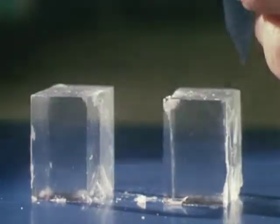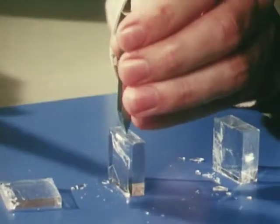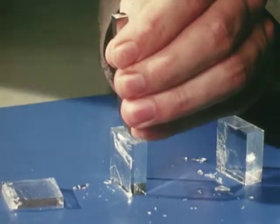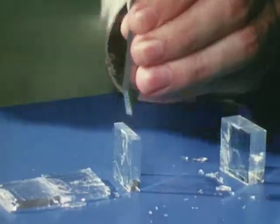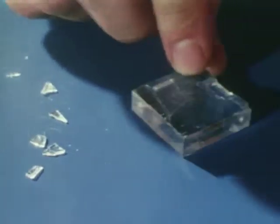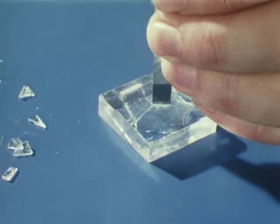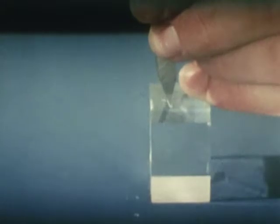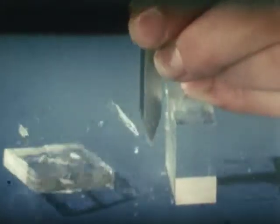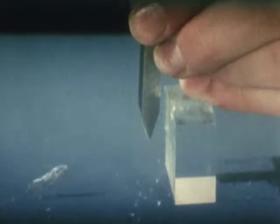It's easy to split or cleave the crystal. Again. And again, parallel to one of its flat faces. If we try to cleave it in a direction not parallel to one of its faces, the crystal shatters. The fact that a crystal splits neatly only in certain directions shows that it is weaker in these directions than in others. But why?